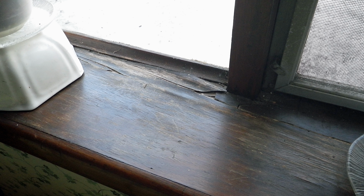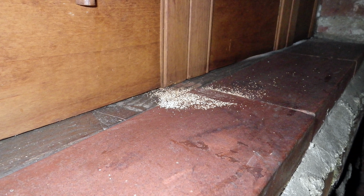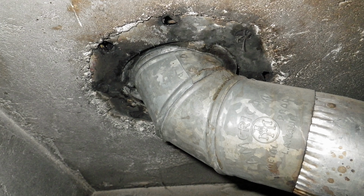These two windows have pretty much the same problem with different results. They're both leaking moisture, but the first one has wood damage just from the moisture itself. And the second one, what we're seeing is evidence of insect activity. Insects are attracted to softer, wet wood. It's just easier for them to chew up. So when I see this, I always also look for moisture damage.